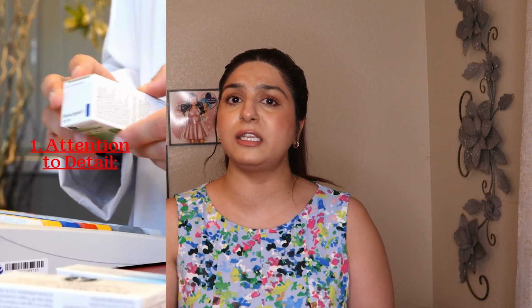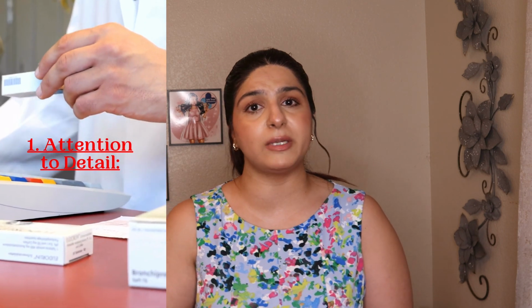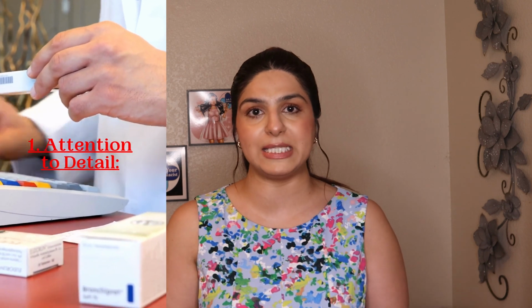Now, where your role as a pharmacy technician comes in is because I think pharmacy technicians play a vital role in ensuring the safe handling and administration of high-risk drugs, because you're at the back end preparing the medication. Therefore, pay attention to details. Carefully review the drug orders, dosage instructions, and patient information to prevent all of those dispensing errors.